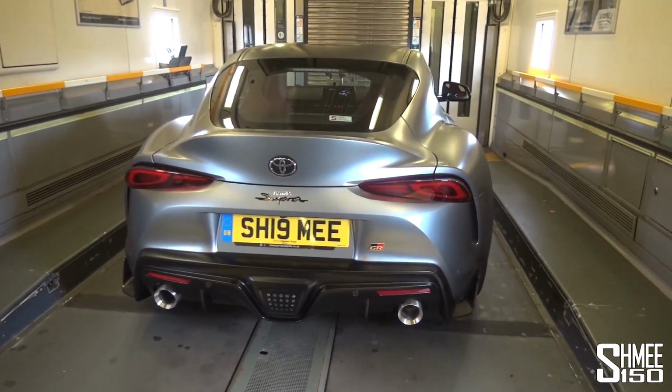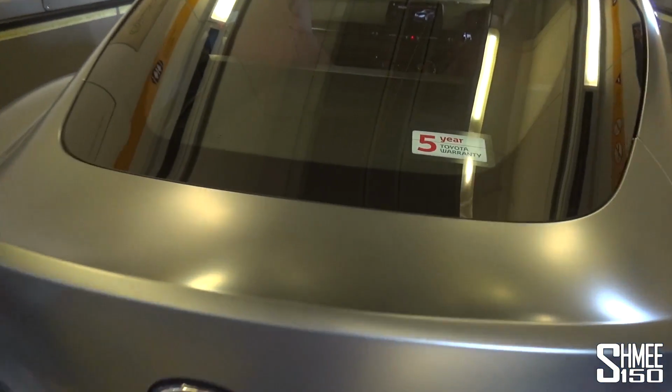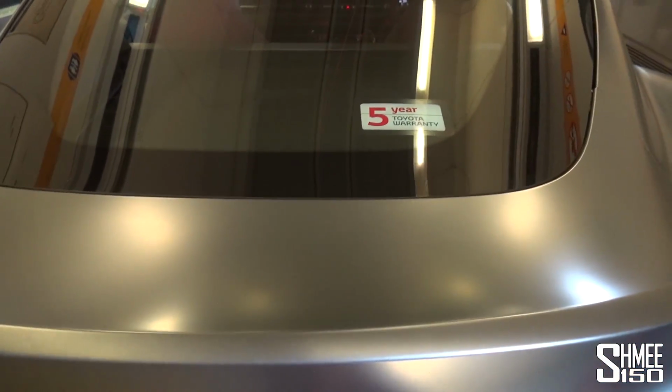Now let me just grab the key to show you something inside the boot of this. Do you hold it? Yep, you do. I'm learning as I go here. Ooh, 5-year Toyota warranty. I might take that sticker off though.